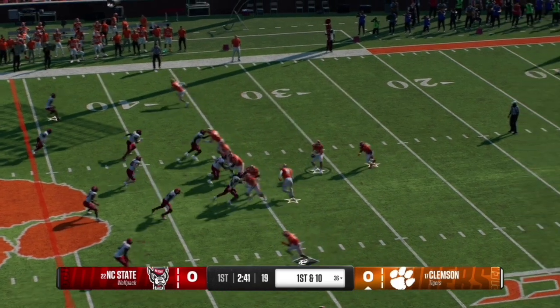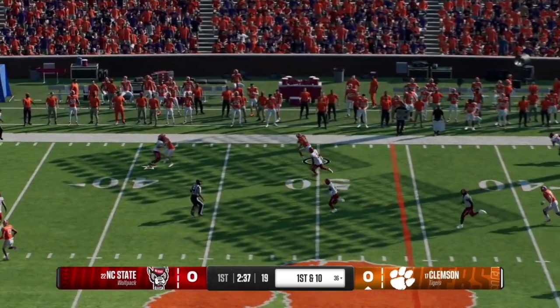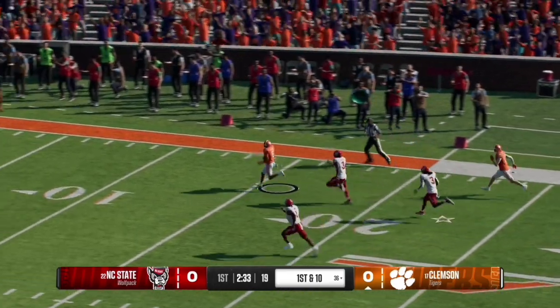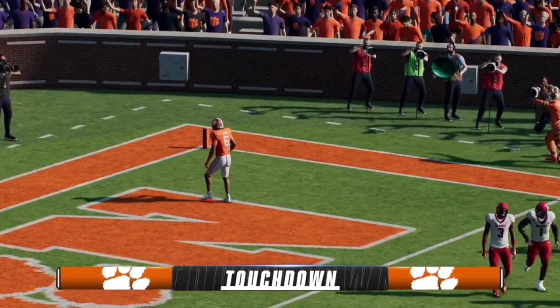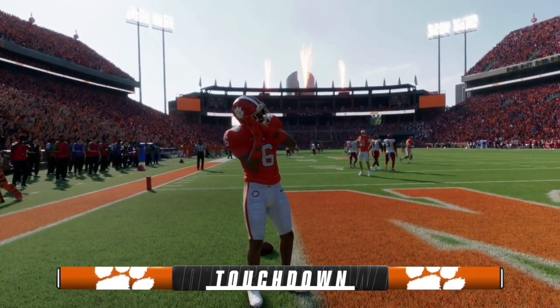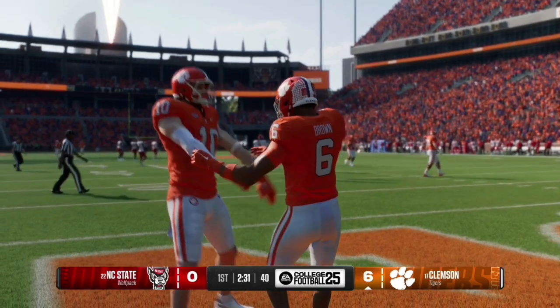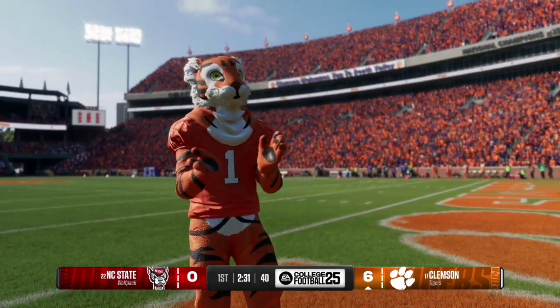Here on 1st and 10, we have a play action pass where Cade Klubnik rolls out to his right and completes the pass to his right receiver as he breaks through a tackle and gets into the end zone. What a crazy play for Clemson to take on as we get started here in this game. That was number 6, Brown, with the reception for the touchdown.